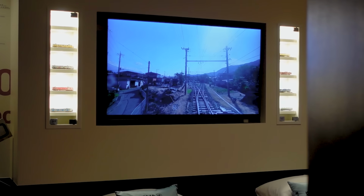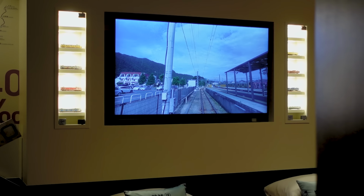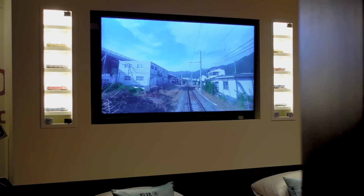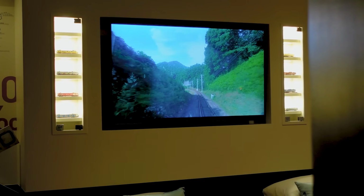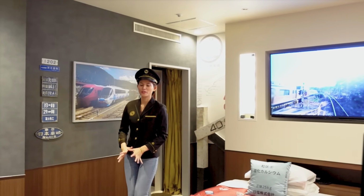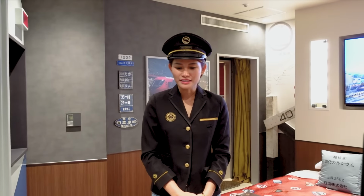Now, let me just change the view. Then another view. We also have another view. And the last one. This is so fun! Ang saya, wait. To complete the experience. Hello everyone, I am your train captain for today. Captain Jen Barangan. Let's go.